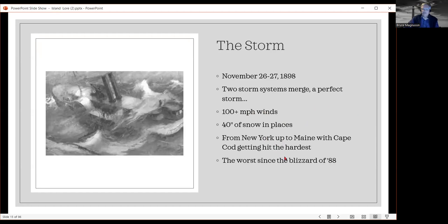And in its day, it was considered the worst blizzard since the blizzard of 88, which is only 10 years before. But I will say, when I was growing up in upstate New York in the 60s and 70s, the blizzard of 88 was still used as the barometer for the worst storm. So any storm you got, if it was like the blizzard of 88, that was going to be a big one. But this one was only 10 years after. And so it ends up being this big storm.